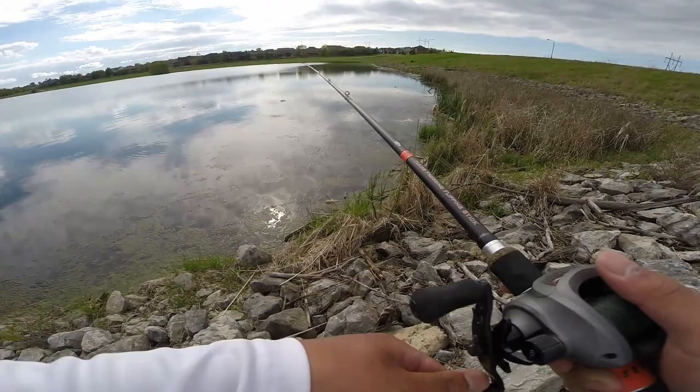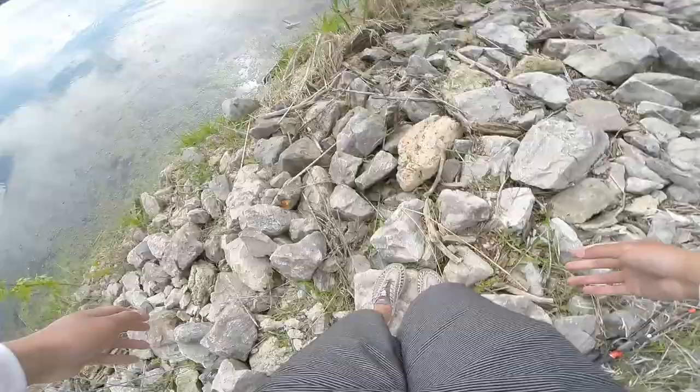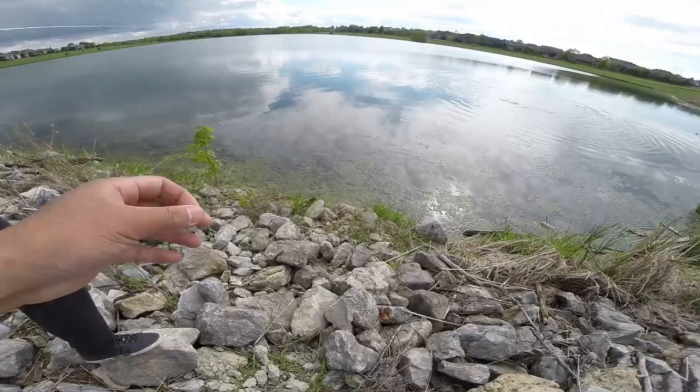Oh, what? That's a big one. Dude, I can't open my bail. Oh my gosh. Don't break him off, don't break him off. That was sick. You literally caught that on top water.